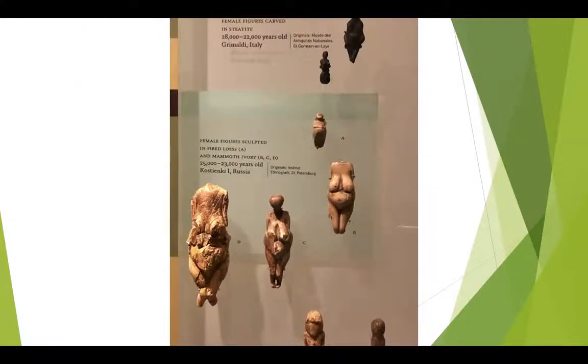And then here we have a picture I took at the American Museum of Natural History in New York City that shows some of these early Venus figurines. We've got some from Italy, from Russia, etc. I do, in fact, have another picture that has the Venus of Willendorf, who is like the stereotypic Venus figurine. But these are thought to be symbolic representations of the female form, celebrating fertility, celebrating the power that women have through motherhood.